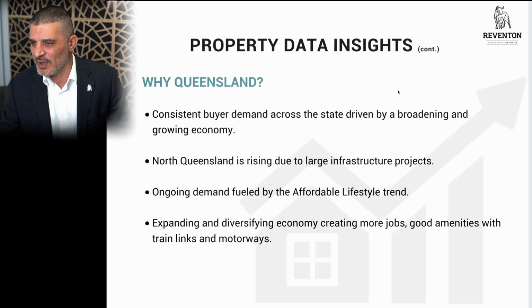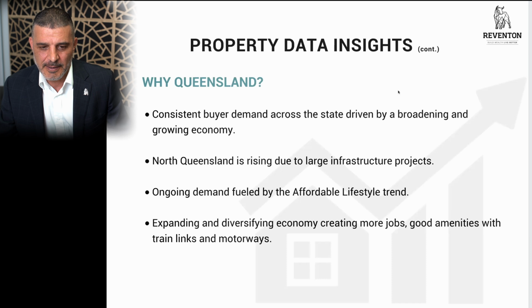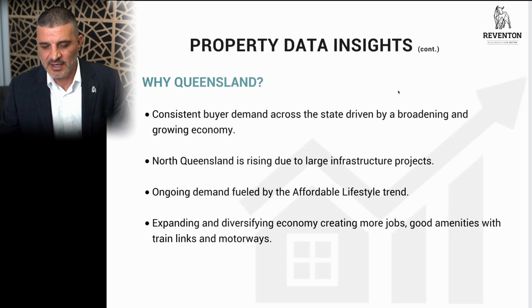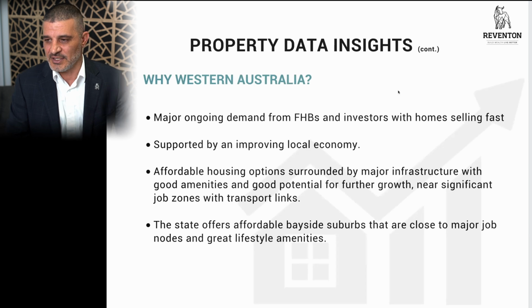But places like Queensland and WA not only offer great, I suppose, diverse economies, but also climate and affordable lifestyle is something that attracts investors. And these days, with leasing, whether it's short-term leasing with Airbnb, long-term leasing, people are securing some good rental yields in those areas as well. So another key factor to why the market's been doing so well there as well. So the economy is creating more jobs, good amenities, train links and motorways, also a great thing for property investments and property prices, and also low vacancy rates of below 1% in specific locations across the state is obviously causing demand to increase in the Queensland market as well.